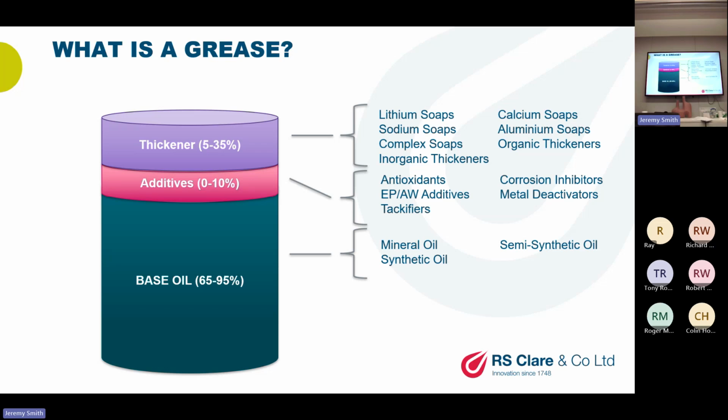All right. So that is what a thickener is. And like I say, you get soaps and you get non-soaps. And I'll discuss this a little bit later. So that's a grease. So this is a normal grease, the composition of a normal grease. But then you get one more additive that goes into it.